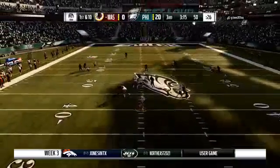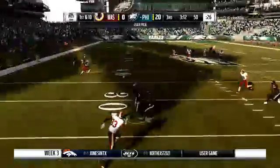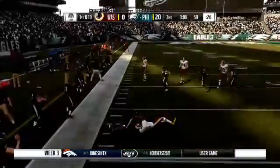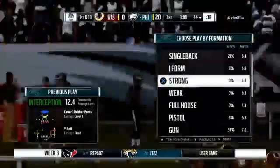From the midfield stripe, they'll look to throw. Into heavy traffic, and it's intercepted. Picked up by Jalen Mills. And the return comes to a halt right at the 44-yard line.